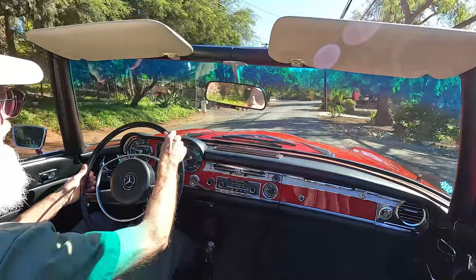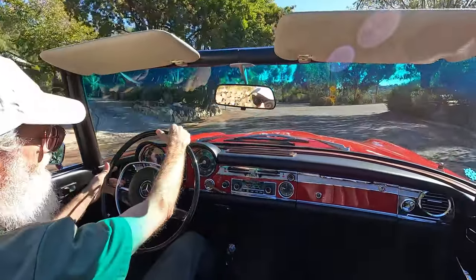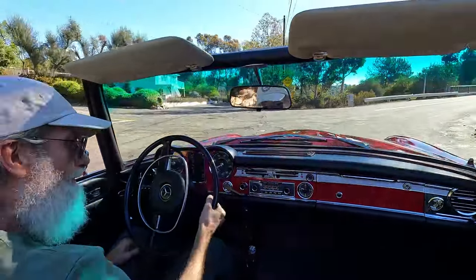Today we're exercising this fully restored one-owner W113 Pagoda.